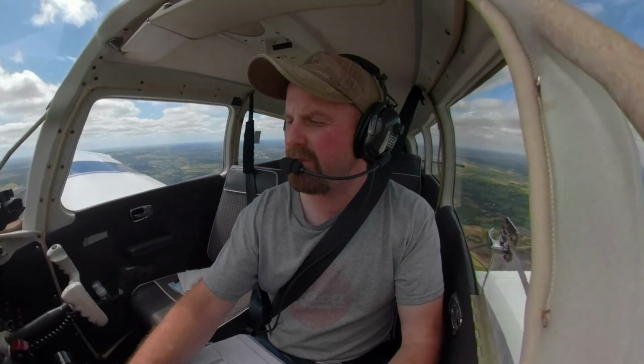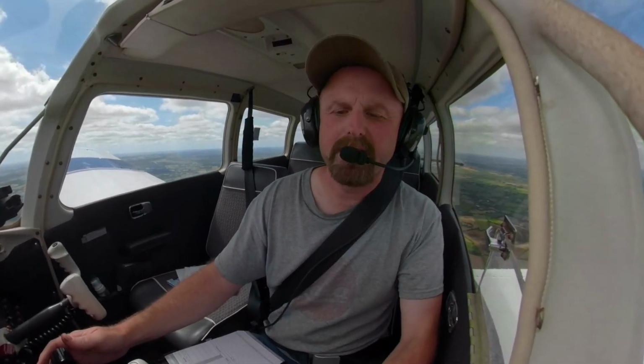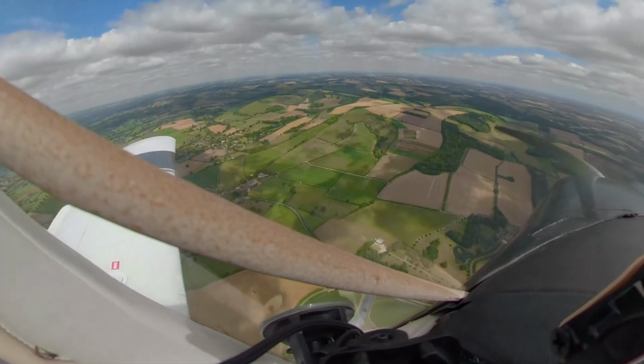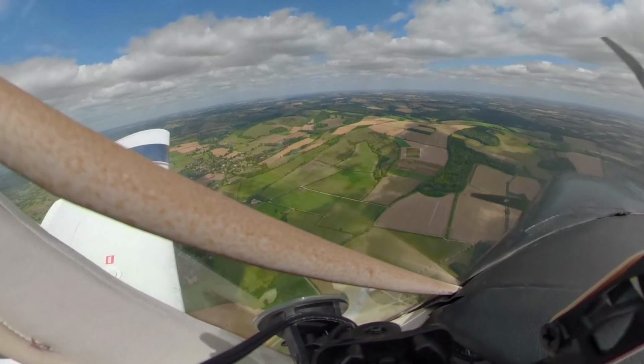Right, fuel pump on, mixture is rich. We have enough fuel for a go around. Temperatures and pressures are all in the green. Doors are locked. This is secure.